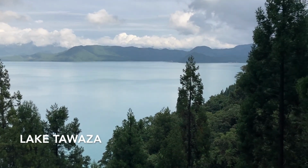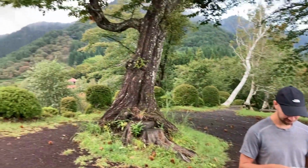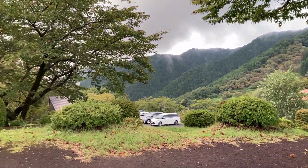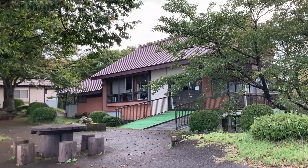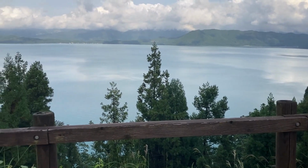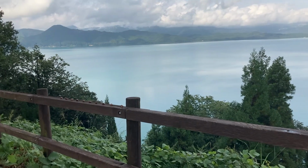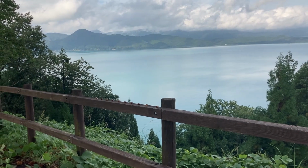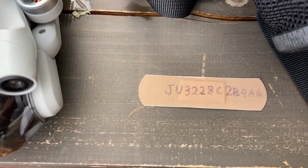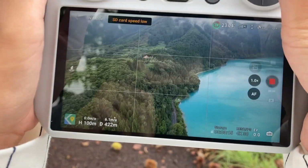Japan's deepest lake. Kiko is preparing our drone. So we're here right now at Mount Katamae Forest Park. They don't charge for parking, so it's also free entry. Mount Katamae Forest Park is the only place around here where you can get a wide open view of Lake Tawaza. It's really good. It's free. There's also free parking. Drone registration number written on a band-aid because we forgot to put a sticker on it. This is our mini drone. So beautiful.